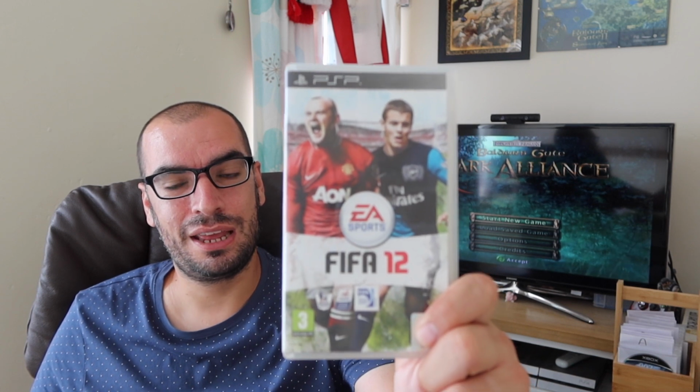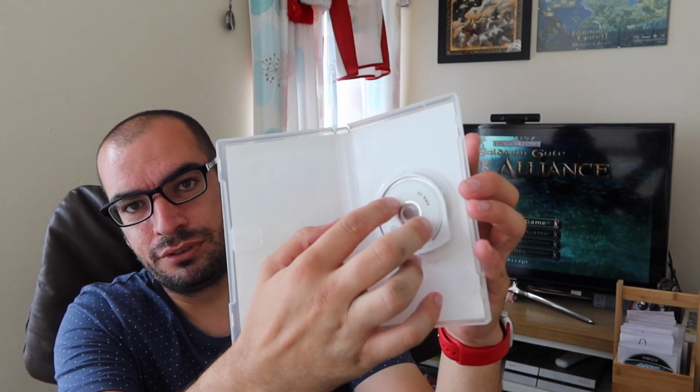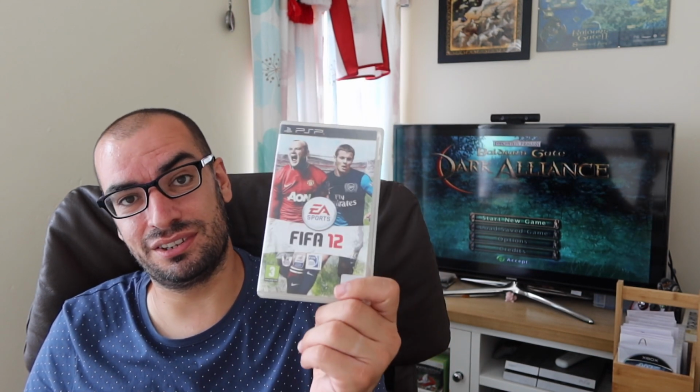And finally from Cash Converters was FIFA 12. And why am I showing this last? Again, it was 9p. It's got no instructions, and the plastic has come off, so you've just got the bare disc. It should still play. I haven't tested it, but the reason being is FIFA 12 on the PSP is a £4 game, and I paid 9p, so that was a pretty decent pickup, because I wouldn't pay £4 for a FIFA game, never. I'd just hope that I'd come across it in a charity shop or a car boot sale.